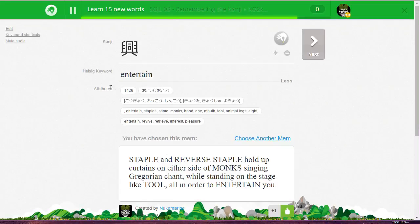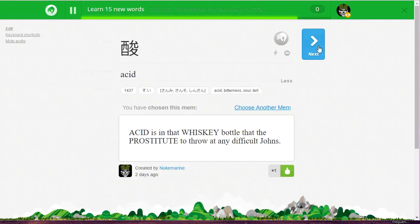Yeah. Oh boy. Alright, good. Acid. Oh, gods. Okay, we're back to sake bottle. Okay, so this is acid, bitterness, sour.